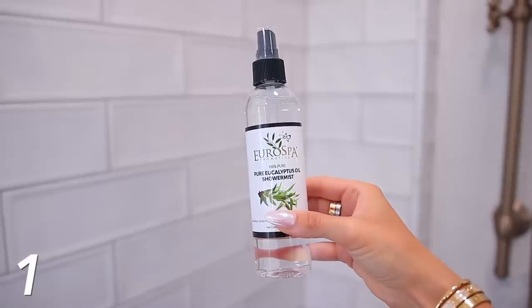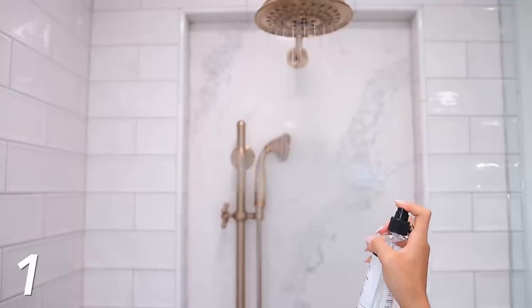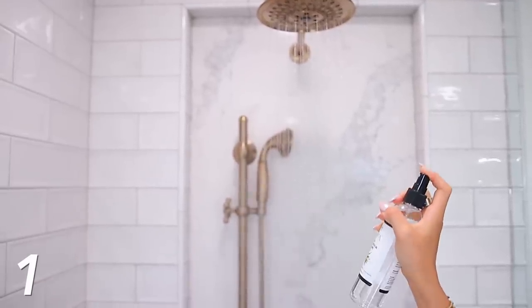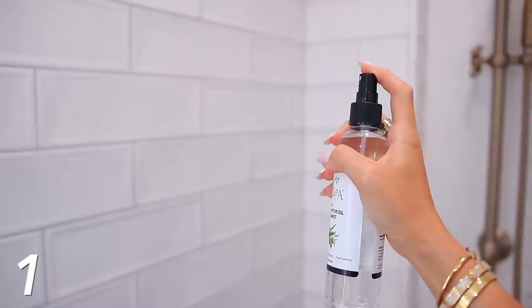Okay, I am starting off strong, so pay attention. This is one of my most favorite Amazon finds in a long, long time. This is 100% pure eucalyptus oil shower spray. You spray this in the shower when it's steaming and hot, and you just spray it around, and it is the most glorious, amazing scent. It's pure, it's menthol-y, like the most amazing spa experience.